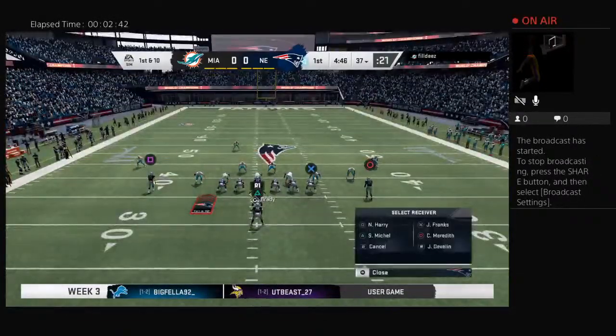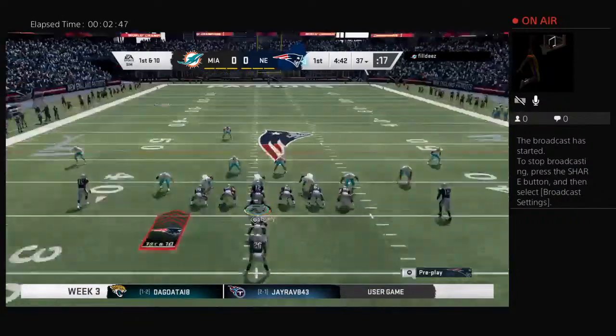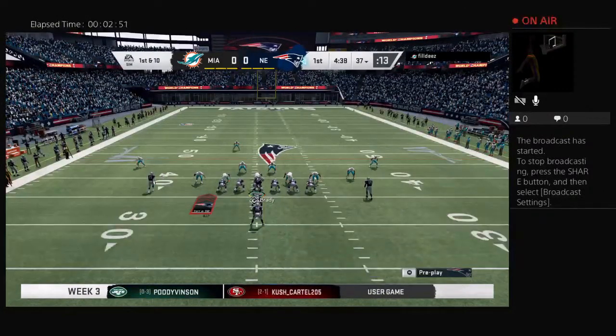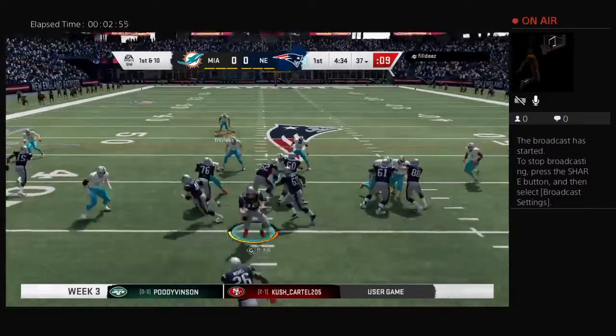Come get some. Come on here. Come get some. He don't want it. 36. Check 59. Mike is 59. I got you, son. I got you. You're on.